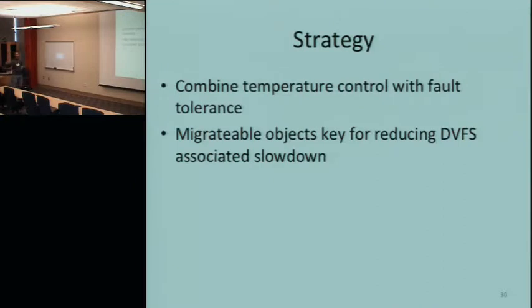In order to evaluate our model, we combined our temperature load balancer with fault tolerance and we used Charm++ to implement this strategy. And the migratable objects, as I was talking about in the first part of my presentation, are key over here, because due to migratable objects we reduce the execution time penalty due to DVFS very significantly.